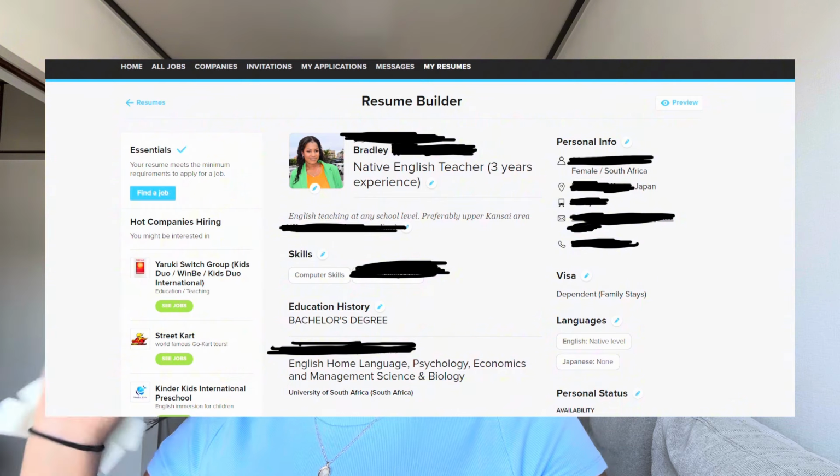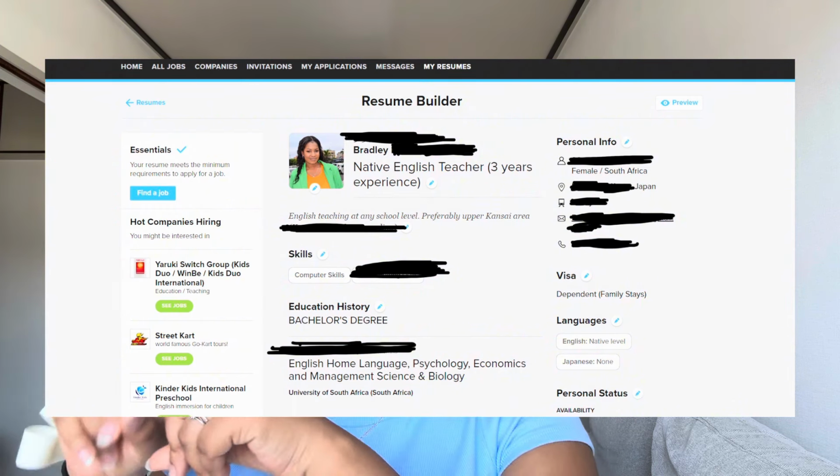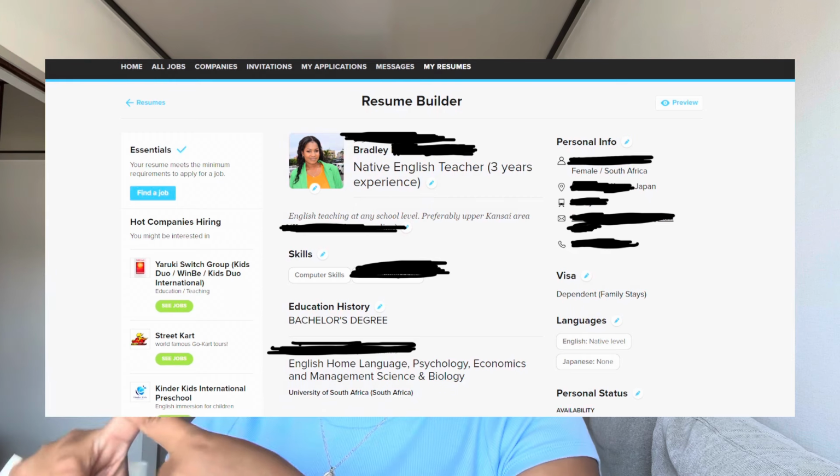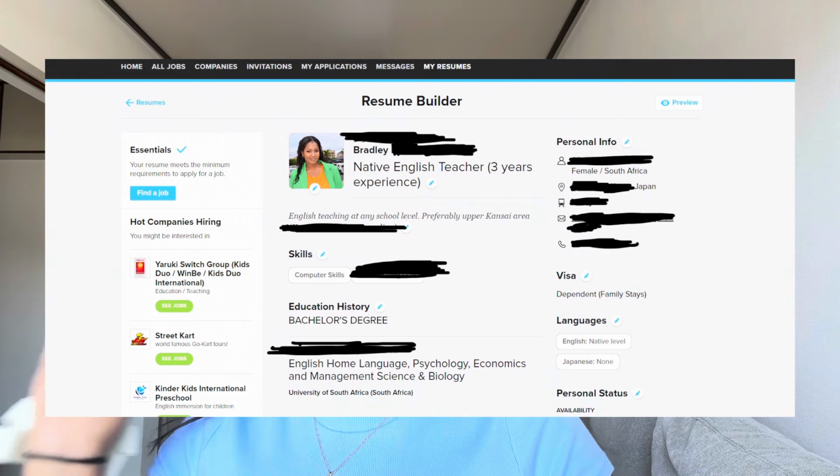And then on the other side is visa. If you have no visa, you can just say no visa, then the school knows that they have to help you with a visa. I already had a dependent family stay visa, so I just wrote dependent family stay visa.